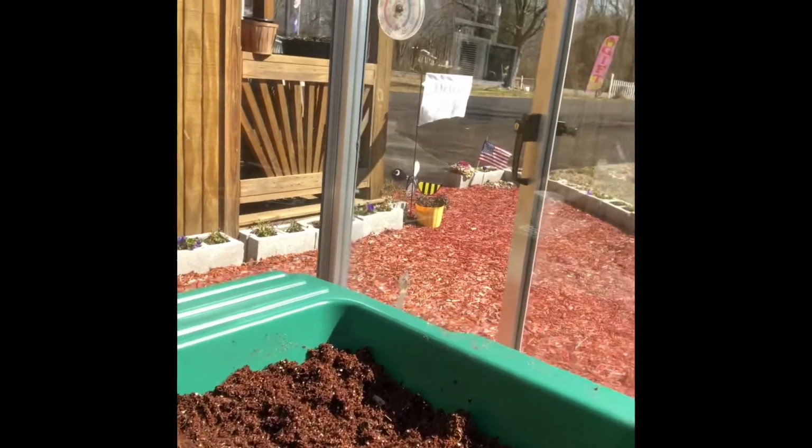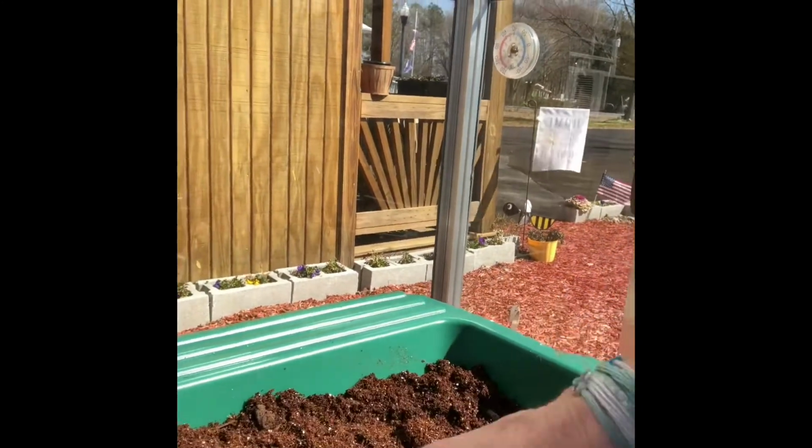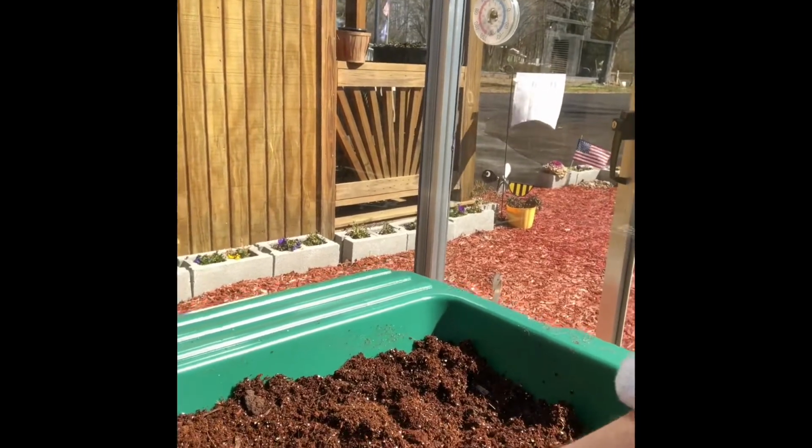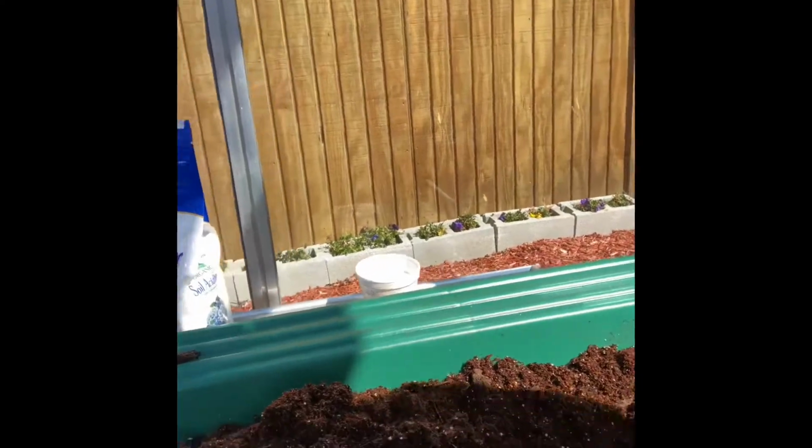But you definitely want to stir it to make sure you get all the dry parts in, so you can have a good balance.